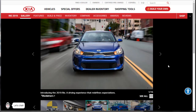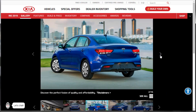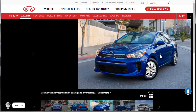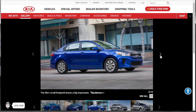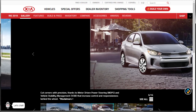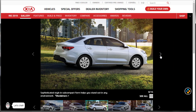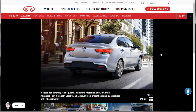Okay, so here we are in the gallery for the 2019 Kia Rio. We can take a look at some of these exterior photos. They look pretty good. I mean, when you're talking about cars at this price point, your exterior styling isn't going to be cutting edge. It's nice, but it's nothing that anybody's going to write home about. But the Kia Rio is a very nice subcompact sedan. They say it's got a sophisticated style. It does look pretty mature and grown up. But I also, like I said, thought the Chevy Sonic was also pretty attractive.